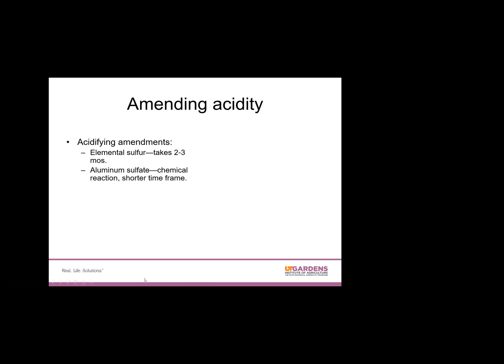So let's say that you do need to make your soil more acidic for your blueberries. One really good option is elemental sulfur, and that is easy to find. You can find it at farmers co-ops or garden centers, and it comes in a little bag. Application rates are usually listed on the back of the bag. So read the directions, and it will tell you how much to apply for the size of area that you're trying to amend.